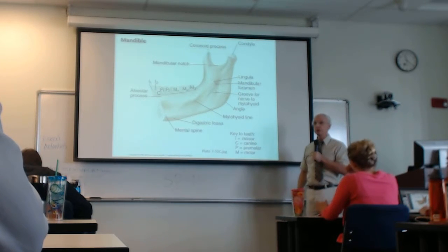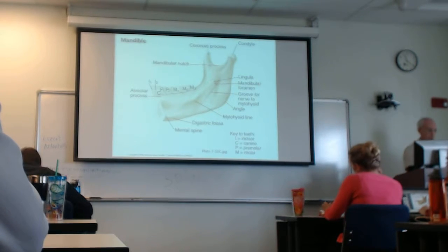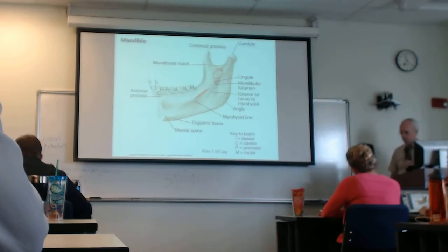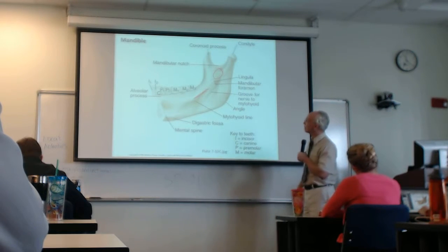Oftentimes, when the dentist sticks his needle to numb your teeth, he's shooting for this region here because he's not going to be able to access, or she, shouldn't sound sexist here, they're not going to be able to access the nerve in here. So oftentimes, and that usually will afford at least some anesthesia for the anterior region. Usually they have to, depending on the procedure, anesthetize additional nerves as well.